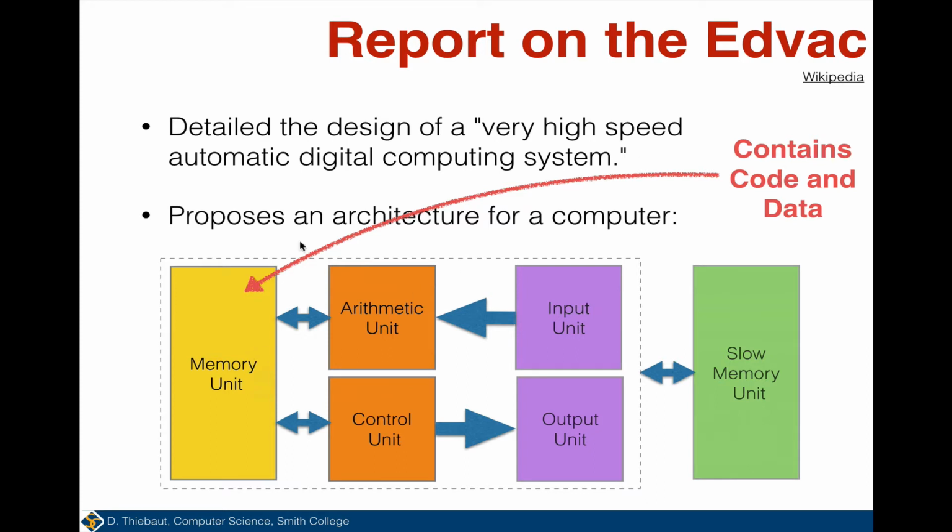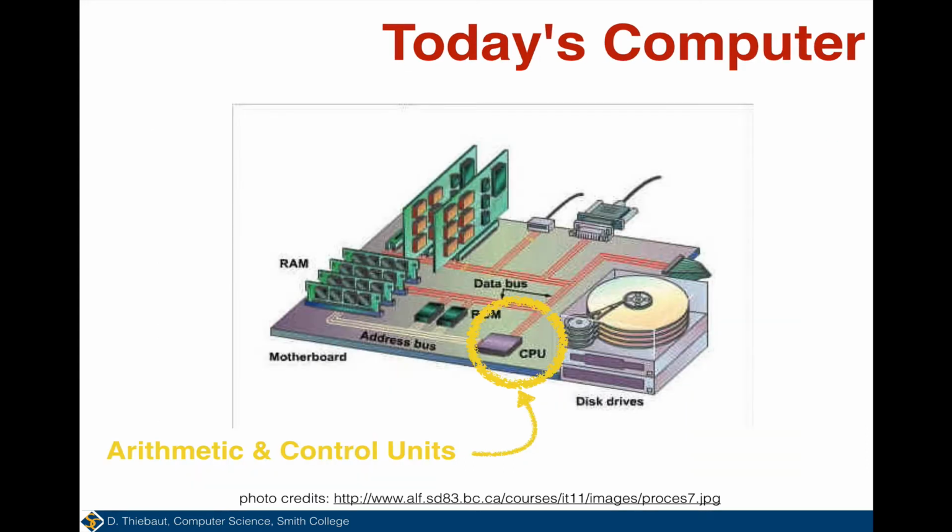So for the first time here, he suggests that the memory unit should contain both the code and the data. Until then, they had been stored in very different areas, where you would have all the control instructions in one place and then the data stored separately. And he suggests that they should be stored together.